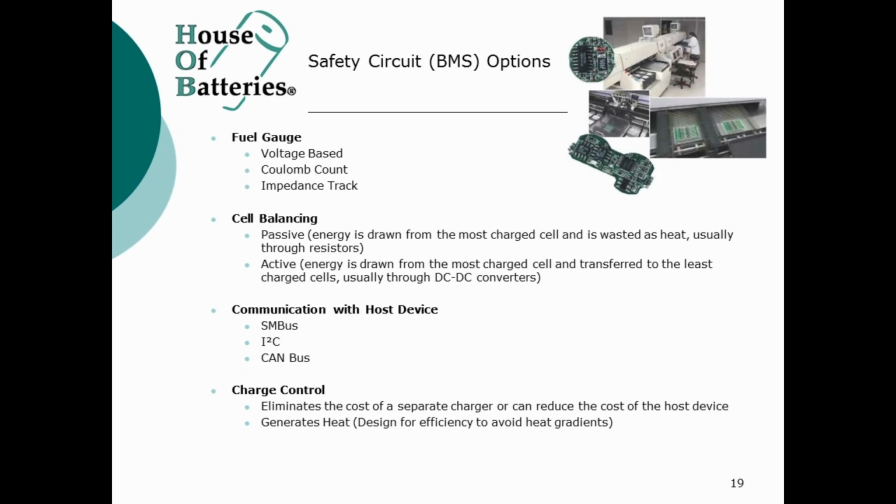Communication with the host device goes hand in hand with the fuel gauge, and different protocols for that are the SM bus battery protocol. I2C is another popular communication method, and CAN bus has also been widely used, adopted from the automotive industry, and is widely used, of course, in electric vehicle applications.